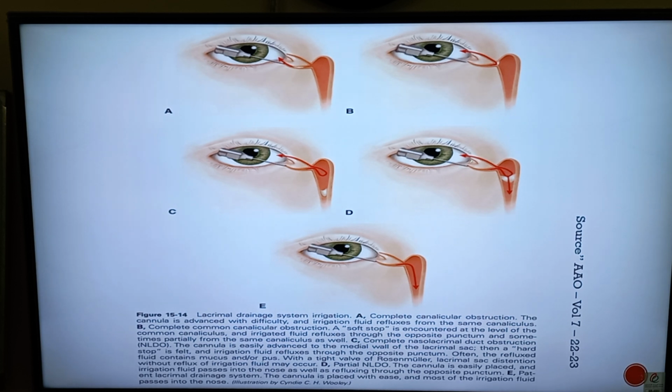There is regurgitation from the opposite punctum, but the patient will feel some fluid in the throat as well. And in picture E, there is a patent lacrimal drainage system, and as you can see, all of the fluid is passing downwards towards the nose.